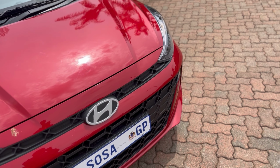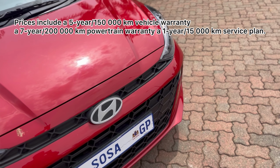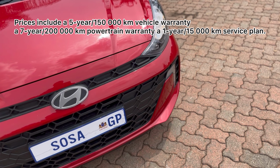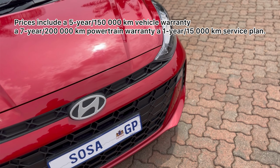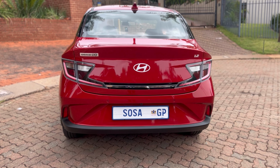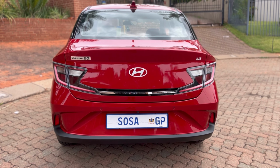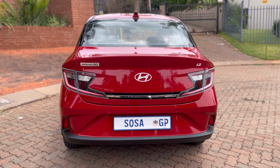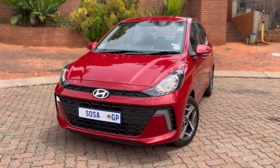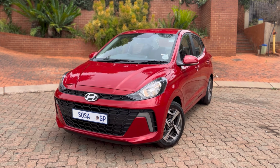One thing actually I haven't said is with regards to the warranty. You get a 5-year 150,000 kilometer vehicle warranty, and then you get a 7-year 200,000 kilometer powertrain warranty, meaning if the engine decides to go kaboom, they're going to cover it as long as it's within that 7 years and the 200,000 kilometers. The thing that I don't like is that Hyundai only covers your first service. So this car comes standard with a 1 year 15,000 kilometer service plan. That's it. After that, you have to manage your own service plan. Obviously, you'll have to extend it, and that will factor into your monthly premium. I personally don't like that. Hyundai could have just done something about that.